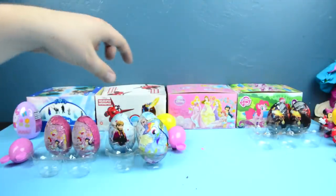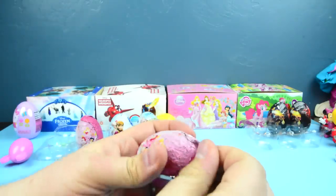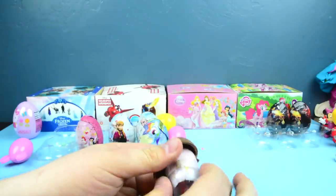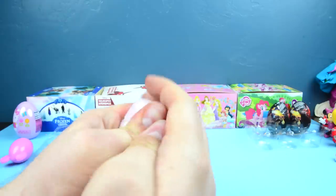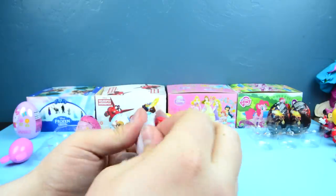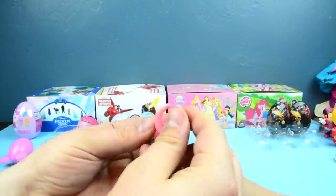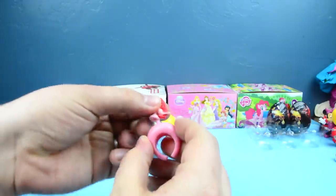There we go. Okay. I'll take this one. Another princess. Yeah, I will take the other princess egg. I was gonna take your My Little Pony, but, rude. That was nice. I didn't take it. No, that would be rude. Wow, these things are really awesome. Those are the hardest ones to open, I think. There we go. Another Ariel. Another Ariel ring. One for each hand again. All right. Here we go. Awesome.